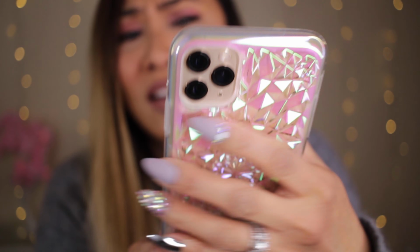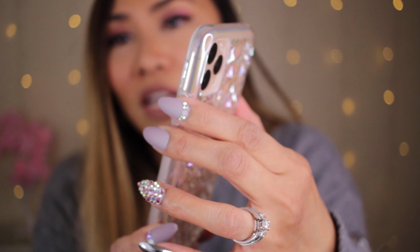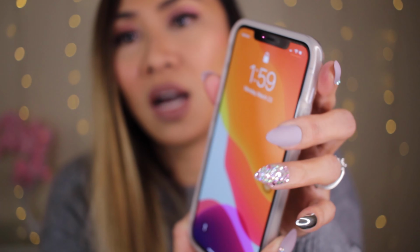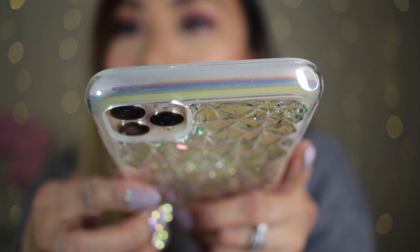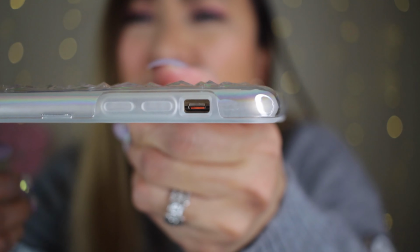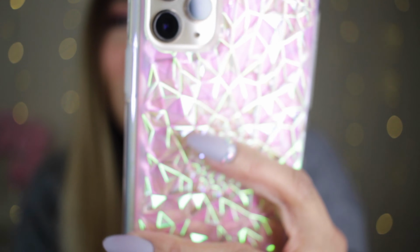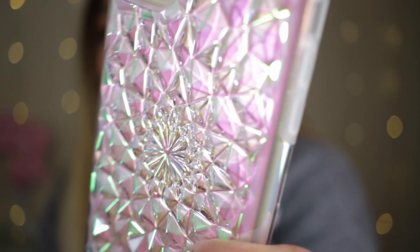Again, the sides is kind of hard to press, so you're really gonna have to give force to it so that it will turn off the screen. And then the upper and lower left is not as bad as the one on the left side right here. So that's the top, the side, Felony Case, and it is kind of like pearly white sides. And it looks so good with my gold iPhone. Pink. We only have 2 cases left.